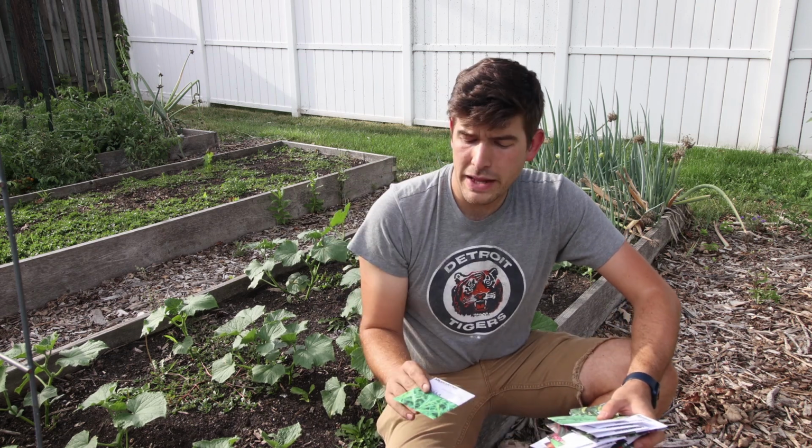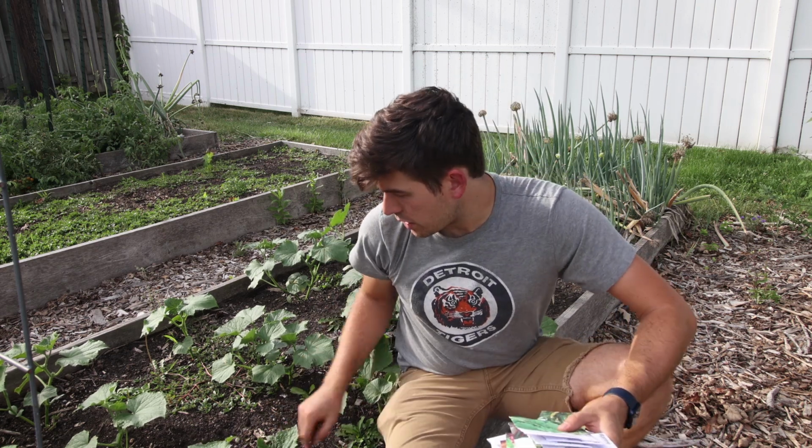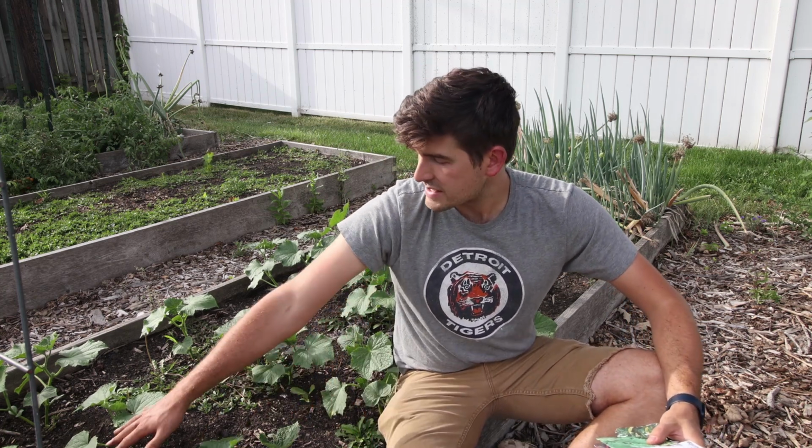Arugula. We're going to be planting arugula. I actually have some arugula here that I seeded for a late summer, early fall harvest. That's coming up great. Looks absolutely beautiful.